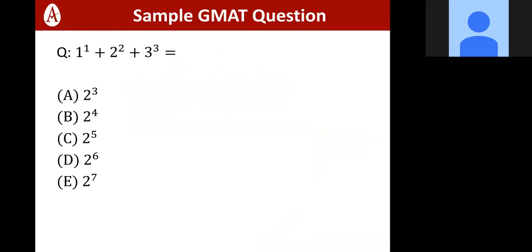Okay, so this is a very simple example of a GMAT question where you're given a problem and you have 5 answer choices, and one of them, of course, is the correct answer. Now, I think that most of you will not have any trouble with this question because all you have to do to answer this question correctly is to recognize that you have 3 exponents, and as long as you remember what is an exponent, 1 to the power of 1 is, of course, 1 taken once, 2 to the power of 2 is 2 multiplied onto itself, and 3 to the power of 3 is 3 multiplied onto itself 3 times.